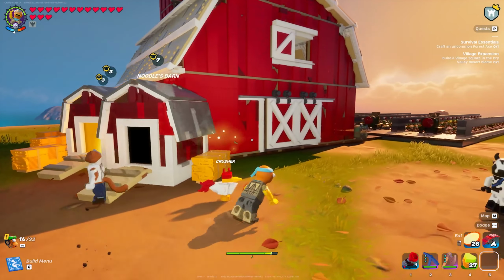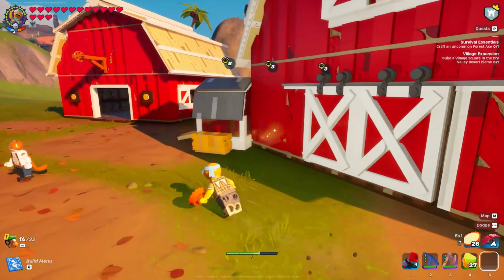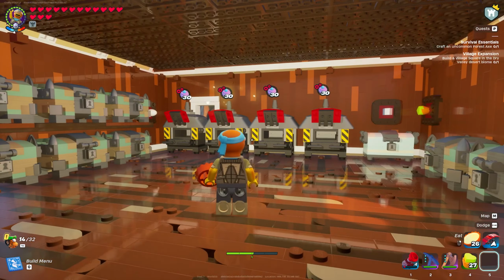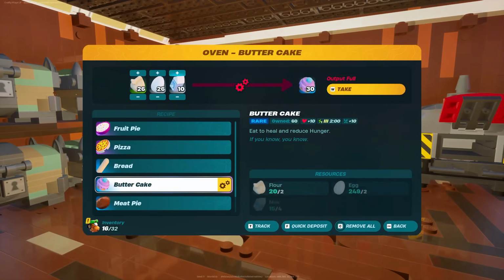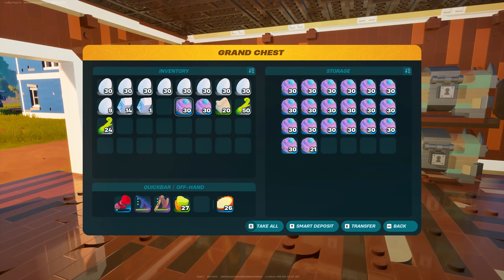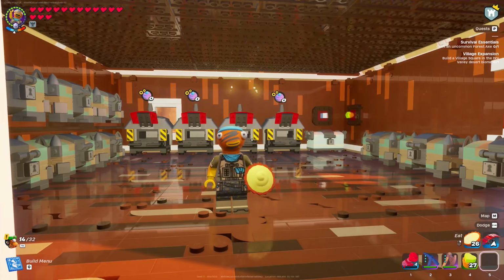Now, having a gigantic farm like this, and you could make it even larger than this, and being able to grab every single seed, feeding it to an animal, and giving yourself all of the ingredients, you should be able to make a ton of stacks of butter cake. Now again, it's definitely possible that butter cake is not needed for Klombo, and they do come out with clomberries, but it only makes sense that they gave us this food for a reason.